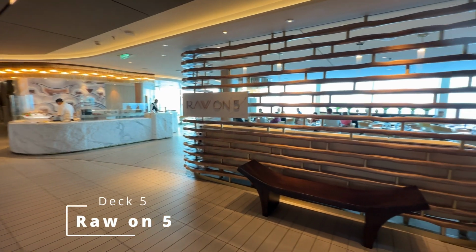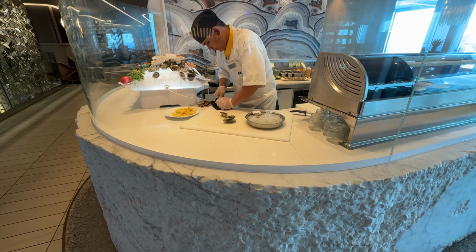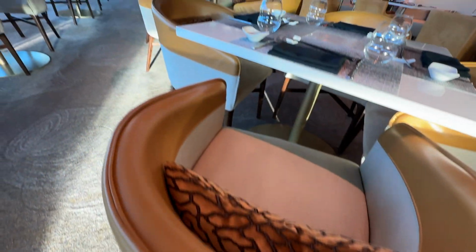Across the way on Deck 5, you'll find Ron 5, another specialty restaurant specializing in sushi and seafood like oysters. This is an a la carte restaurant, so you don't pay one cover charge for the entire meal. You can just order what you like from the menu.